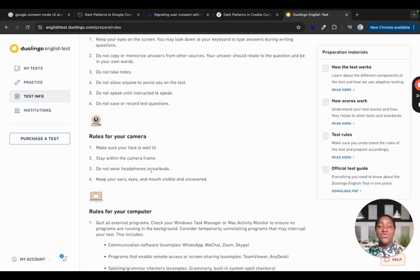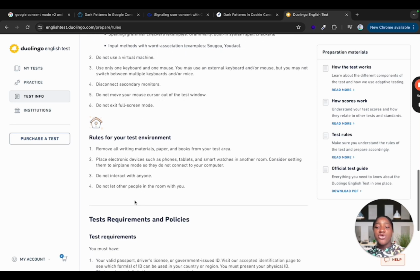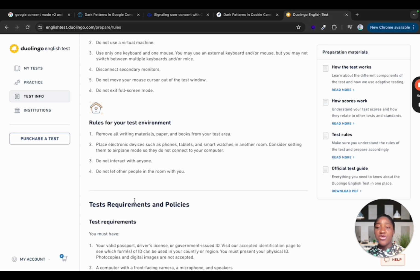Now, do not wear earphones or earbuds. Don't connect any earpiece to your computer and then be using it. It is not allowed. Just for your own good, you can consider temporarily uninstalling some programs like WhatsApp, Zoom, and Skype from your device, just so that nothing comes in the way. Also, if you have grammar checkers like Grammarly, you can uninstall them. You never have to exit full screen. So I would say make sure you go through these things before you sit for the test. You can't interact with anyone. You can't let other people into the room with you, not for any reason.